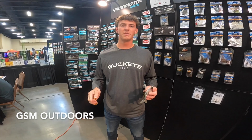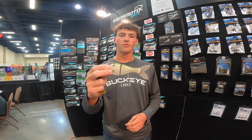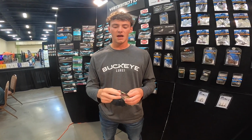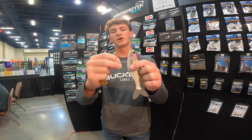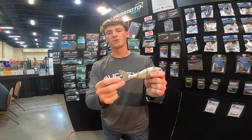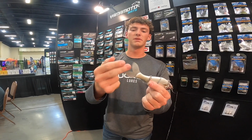So hey guys, I'm here with GSM. I got 3 cool new baits that released at ICAST. This is the Buka brand Trick Shad. Retail will be $45 on this. It has several color variations. It has rotating hook hangers and a rubber tail that flexes. Most of these are really stiff when you buy them in the store, but this one flexes a lot.